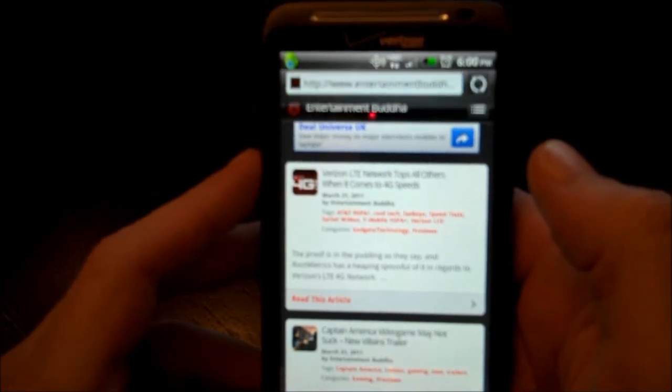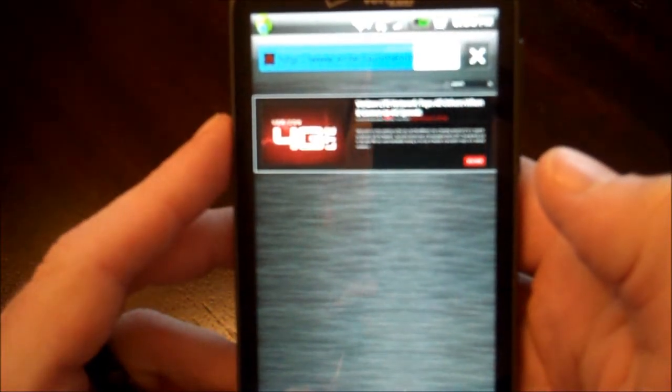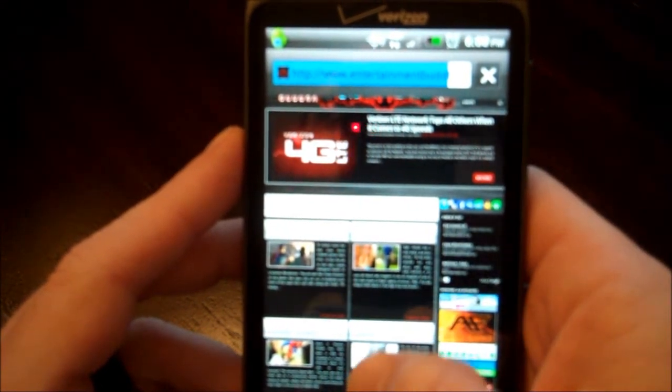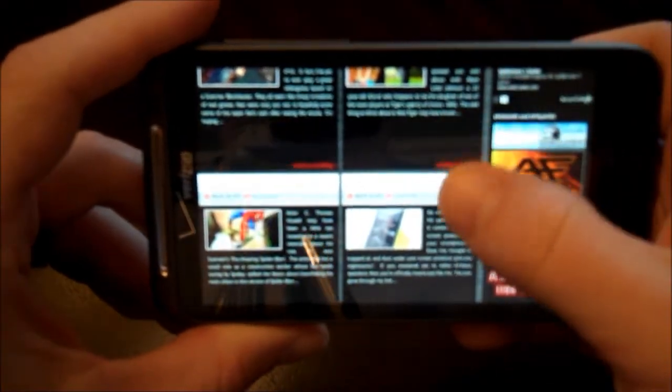It should be fast, but in my personal opinion, it's definitely way quicker than running on 3G with my old Droid X. So let's see how the full version of entertainmentbuddha.com loads. Bingo! If any of you have looked at the site on a mobile phone before, you can attest to the fact that load time is definitely improved using Verizon's LTE network on my HTC Thunderbolt.